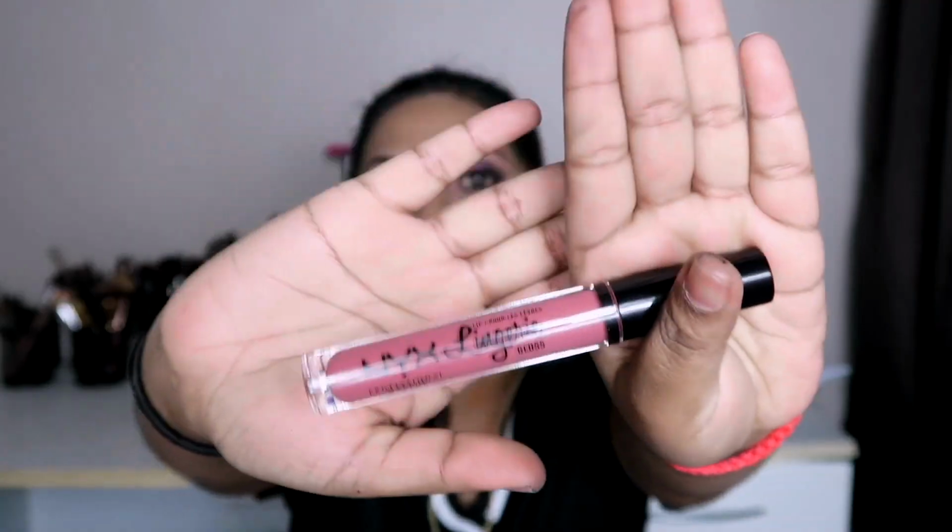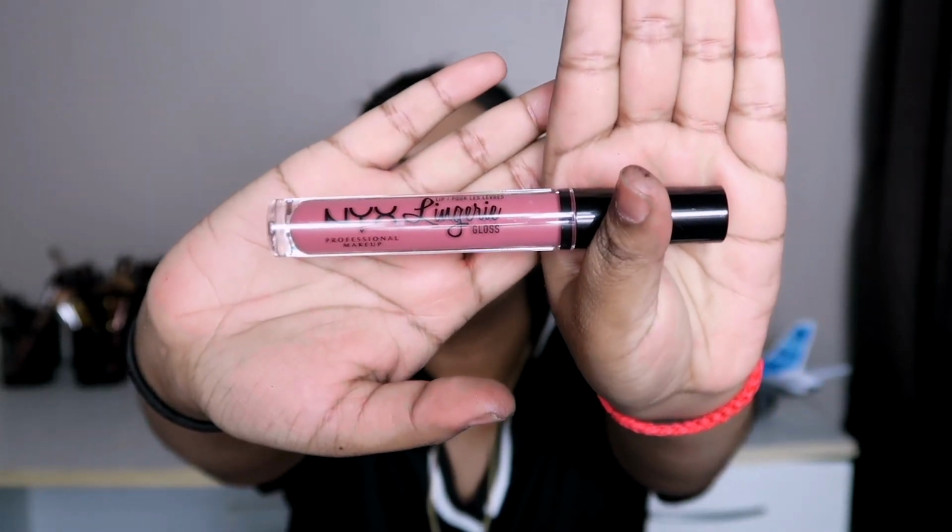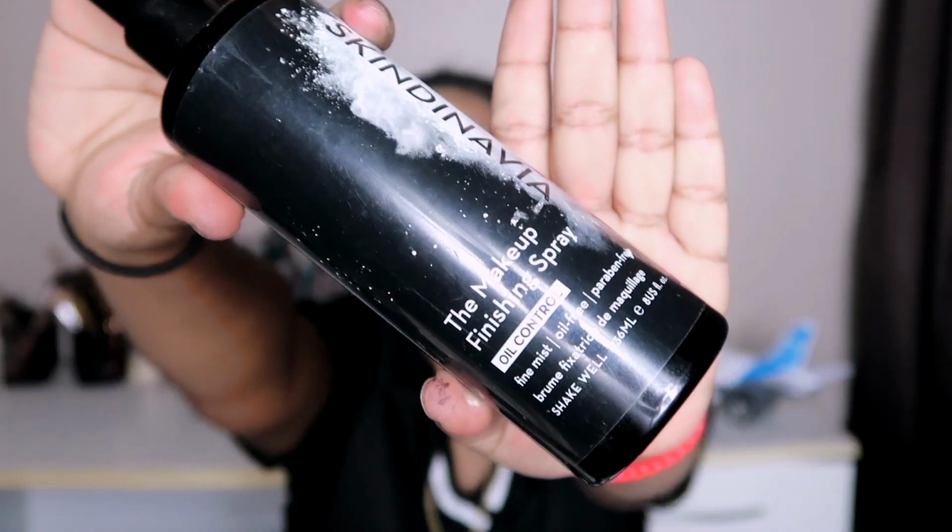For lips, I'm picking up my NYX Lingerie Gloss. And this is in the shade Euro Trash. And to finish off the look, I'm going to be using my Skindiniva.